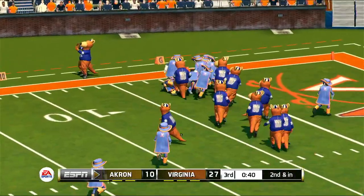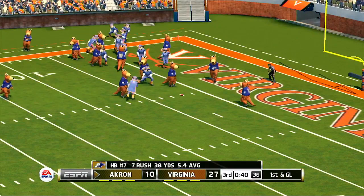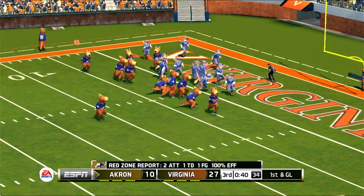Inside the 10. Big play, and it's first and goal. That's a deep one. That makes it first and goal.